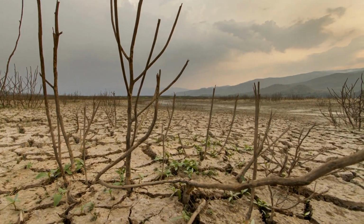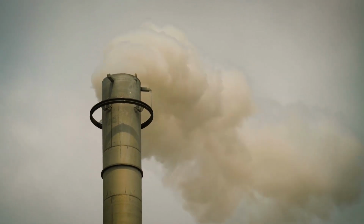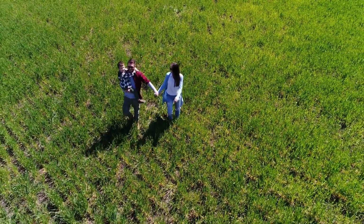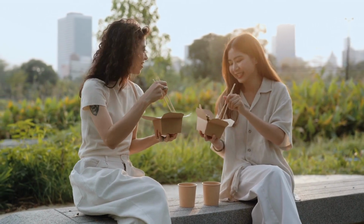Climate change is one of the greatest threats to plant pollinators, so reducing your carbon footprint can help mitigate this threat. Simple actions like walking or biking instead of driving, reducing energy consumption, and eating a plant-based diet can all help reduce greenhouse gas emissions.